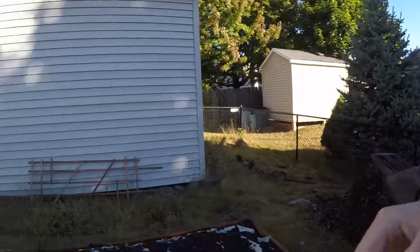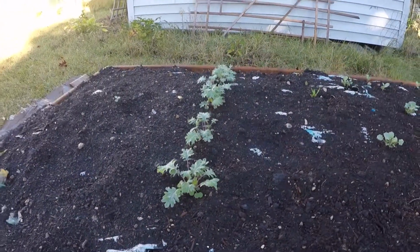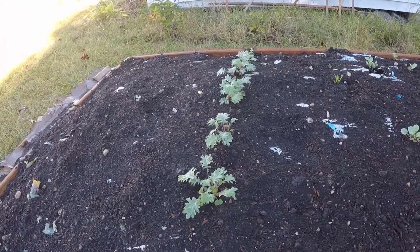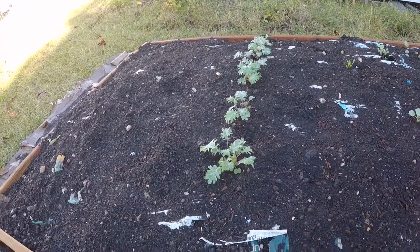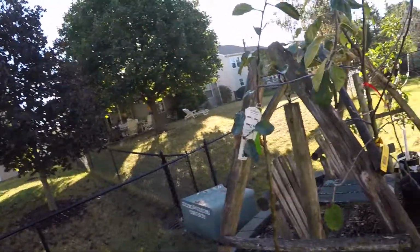But in the meantime, there's some kale from the garden bed. That's doing really good. I'm excited about that. Anyway, I'll show you all this stuff.